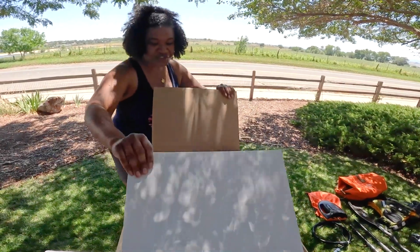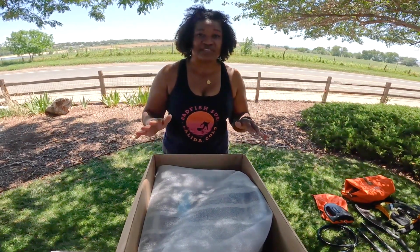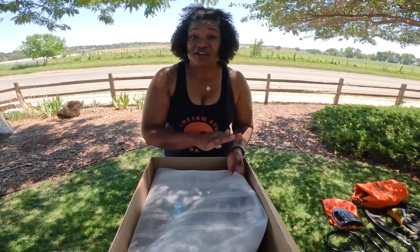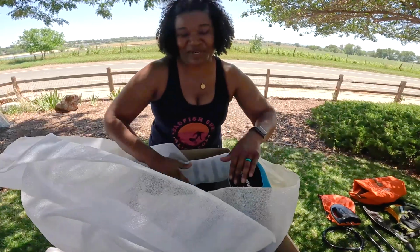So here's the perch chair. What I love about this perch chair is that I can use it on any stand-up paddleboard that has the D-ring attachments, great camping chair or chair at the beach. So I love things to have multiple purposes. That's kind of my philosophy when I buy things, that I need to be able to use it for more than one thing.